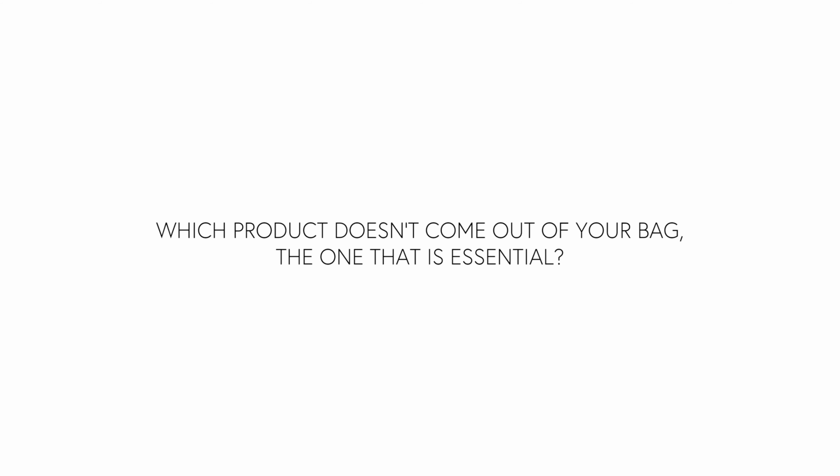Which product doesn't come out of your bag, the one that is essential? Oh, I cannot live without my face cream. My face cream is always with me.